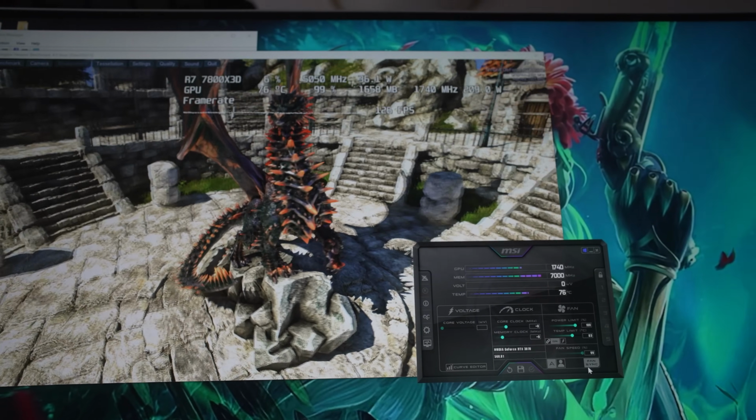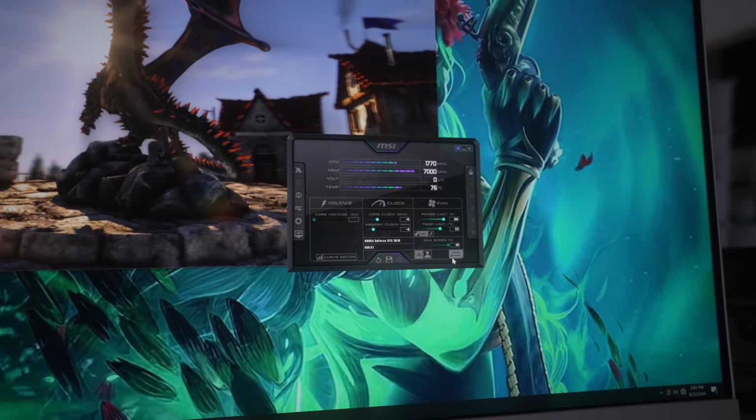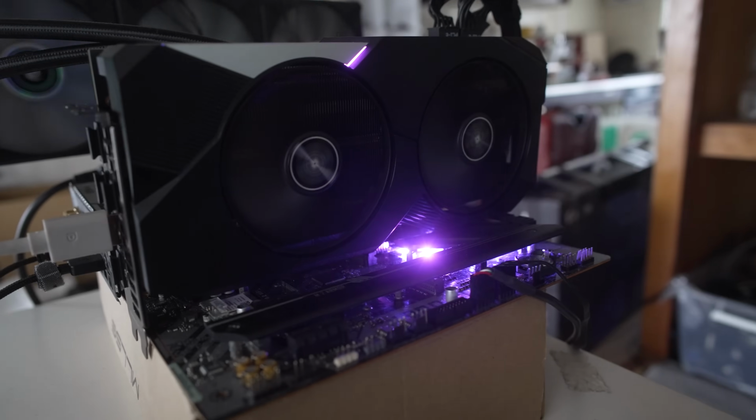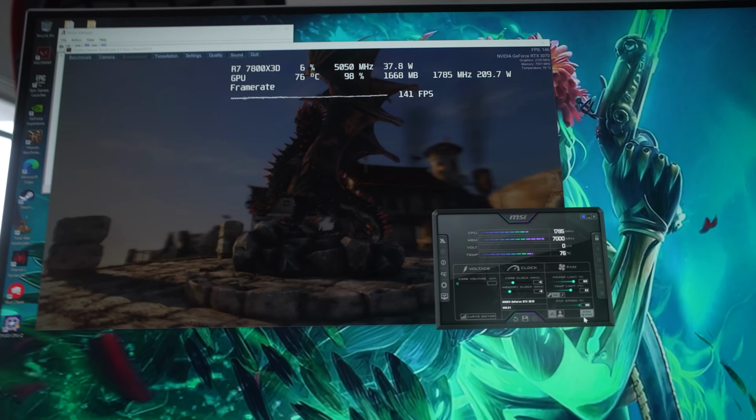So here's the 3070. There's actually really good news, and that is the fans are just going pretty much 100%, and the temperatures are going pretty high. So all it needs is just a repaste. I don't think there's anything wrong with this GPU, except it just needs a new thermal paste.